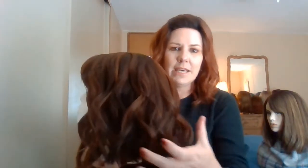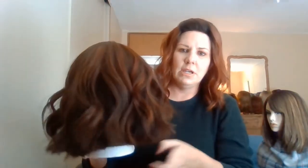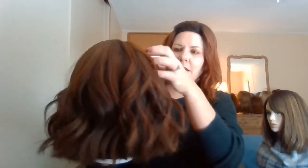And then you can take your fingers through there, and if you want to piece them apart. But see how that gives a really good texture, and you don't have all the curls going in the same direction. So it really gives it that texture, and it keeps them from all clumping together.